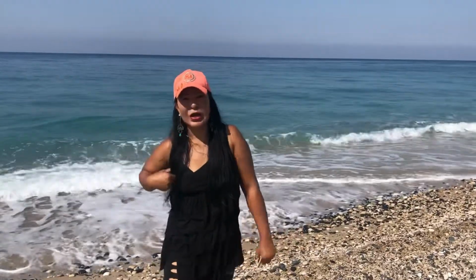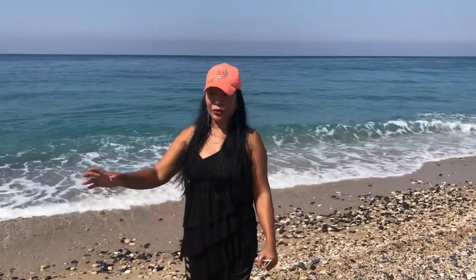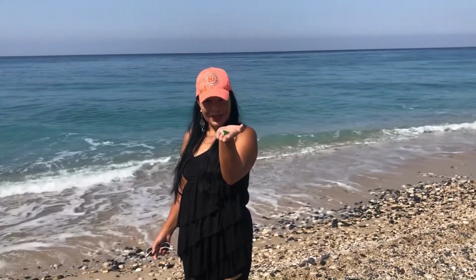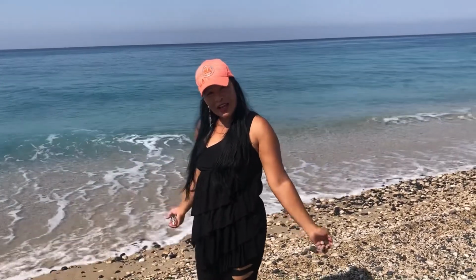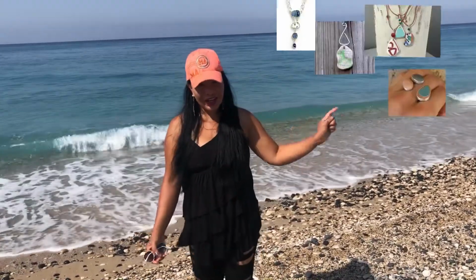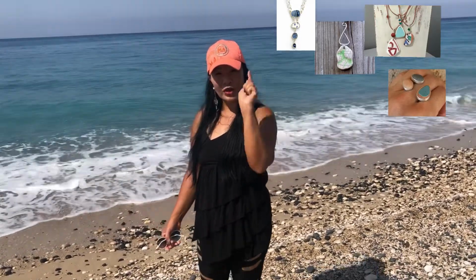Hello my friends! So here we are again at the beach and today it's going to be different. We're going to be collecting broken potteries and I am so fascinated by how beautiful and colorful they are. I had no idea before that you can collect and use them in so many ways. So join me, let's enjoy and have fun and see what we're going to get.